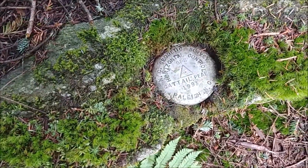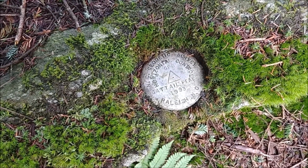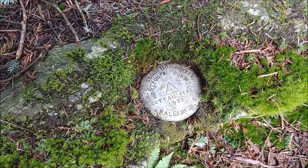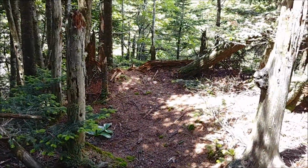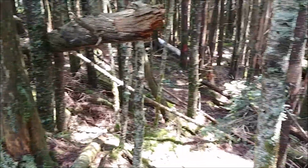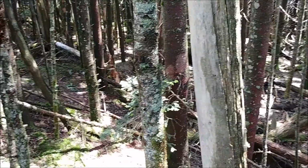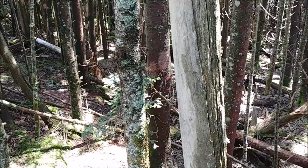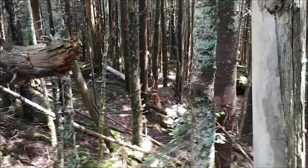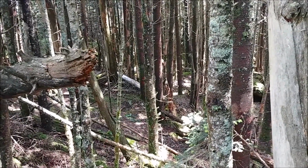And the USGS marker is nice and clear. It says it was surveyed last in 1993. Pretty easy to find. It was just a mixture of the dense evergreen forest and some high ferns and stuff. It took me less than 10 minutes.